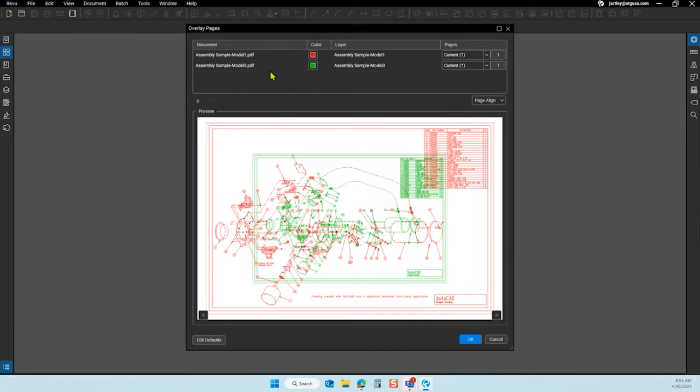So the difference between 1 and 3 is, here, just page align. We've got different scales. We've got different viewport alignments. We've got different things going on and different page sizes. So page align, it clearly does not like. If I hit auto align, let's see where we go.